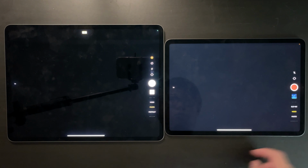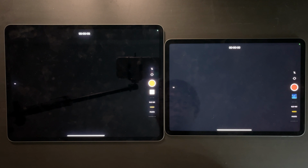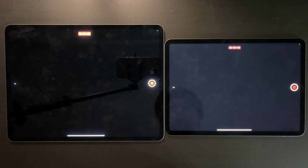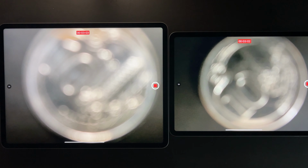I plan to run the test for 1 hour, but I highly suspect that the 11-inch will not be able to last 1 hour. So anyway, we'll run until the 11-inch dies, and we'll see how much battery is left on the 12.9-inch by then. Okay, let's go.